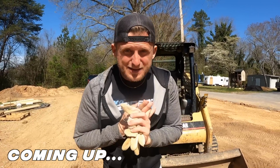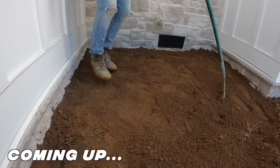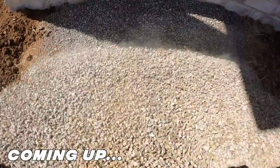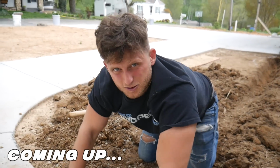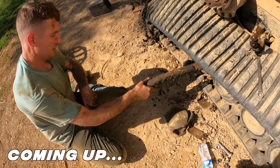We are going to final grade to get ready for landscaping. If you're ever building a house out there, don't do a rookie move like me. You say that's dry rotted?